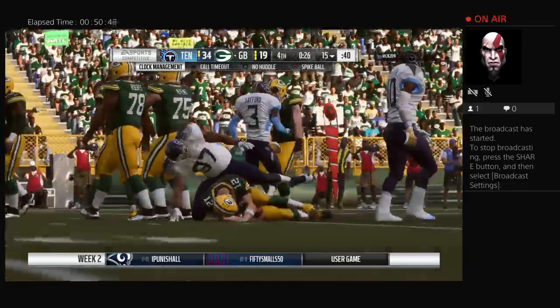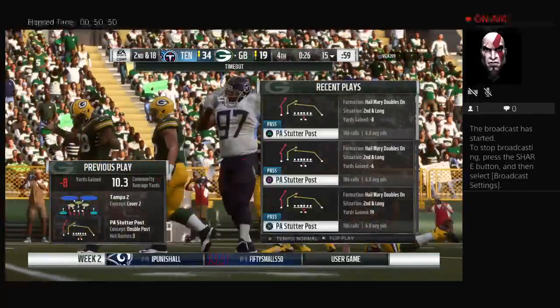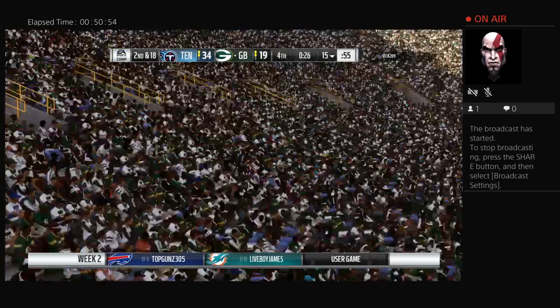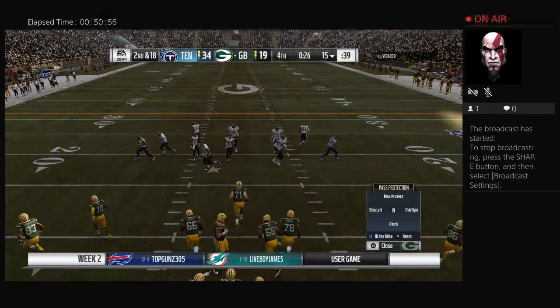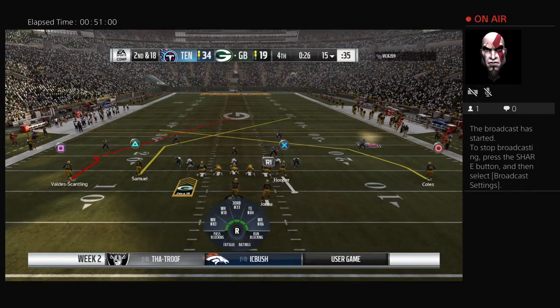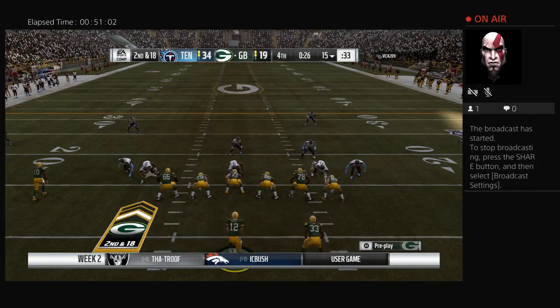Under pressure, they got him again. Now before this 2nd down play, we'll get whistles and a timeout as they get it with 26 seconds to go in the football game. Got to imagine the pass rush will be equally intense here on 2nd down following the sack. It's 2nd and 18.